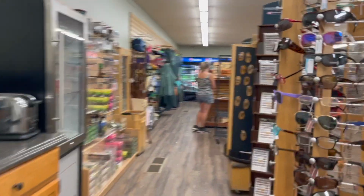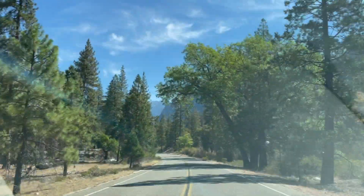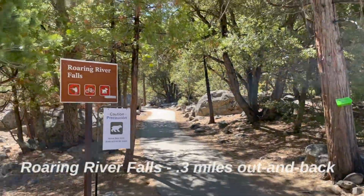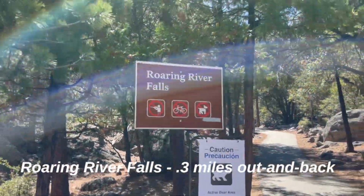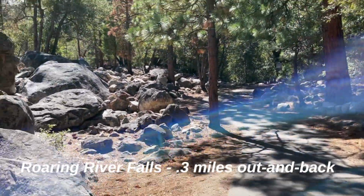We didn't find any souvenirs that we wanted, but there were quite a bit of food options considering how isolated we were from the rest of society. Next, we head down the road to do a little hike called Roaring River Falls. It's actually barely a hike, as this out and back walk is only about 3/10 of a mile round trip.